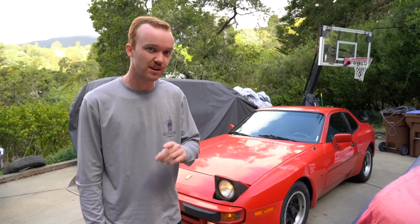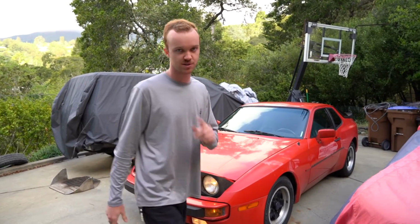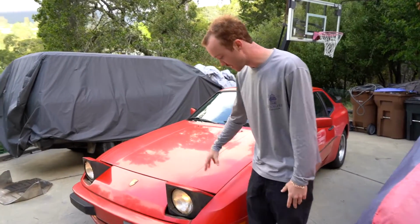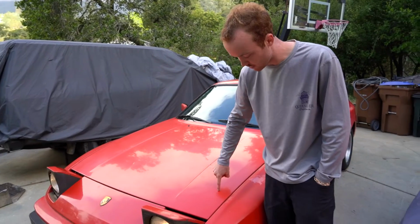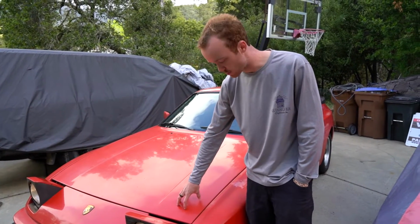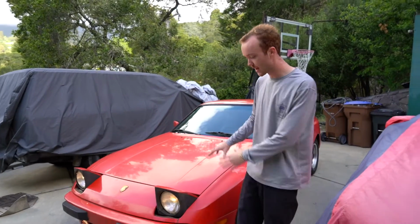But I am gonna tell you guys one thing that I have never seen on any 944, which is gonna be a snorkel. Now, if you guys know, the intake is right around here. So what our plans are is gonna be cutting the hood right here, and then routing some sort of snorkel. I haven't figured out quite yet how I want to do it, but that's going to be it.